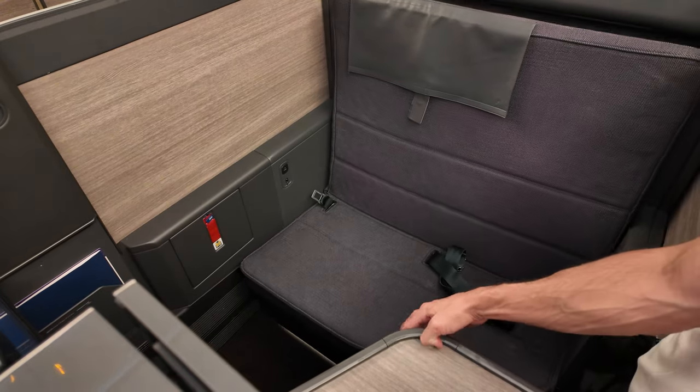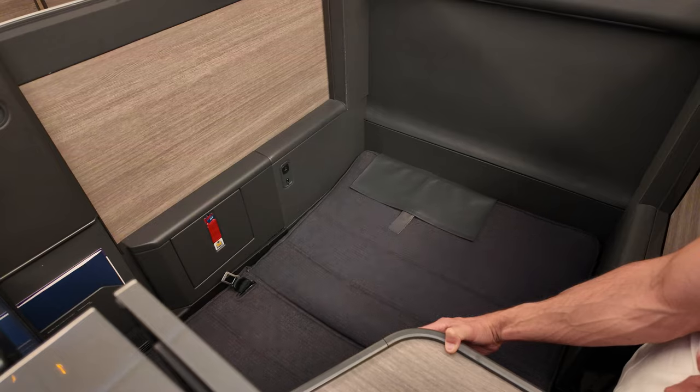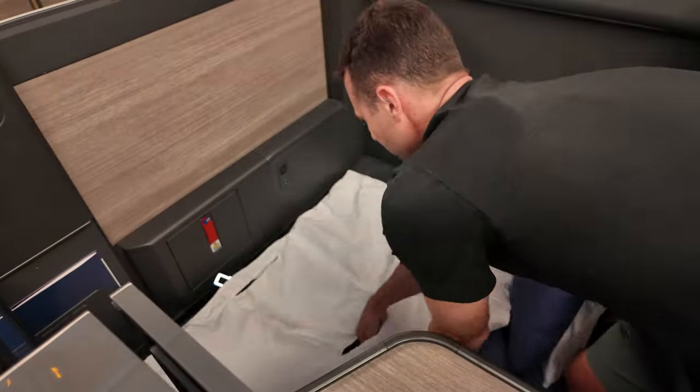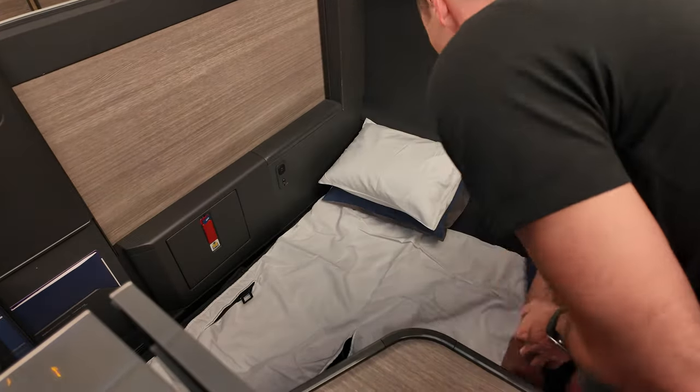And now for the part of the flight we were really hoping would impress, the bed. Unfortunately, this was where the experience truly fell short. I'm 6 feet tall and I had to lay at an angle just to fit. The seat was hard, there was no mattress pad, and the two small pillows didn't do much to improve things.